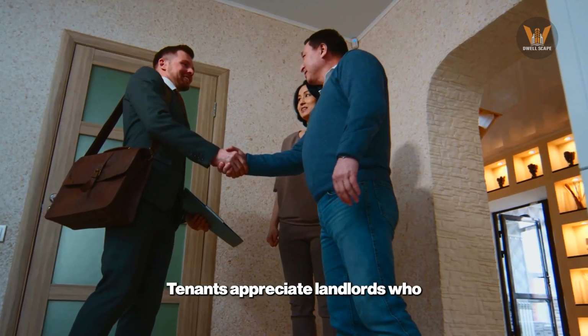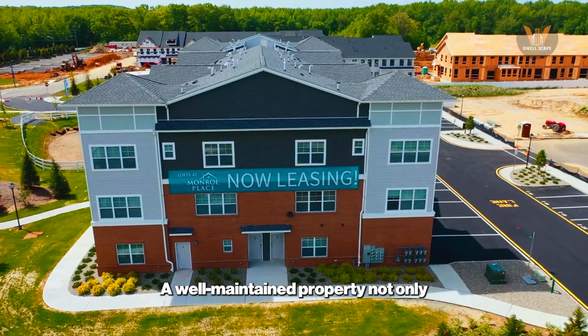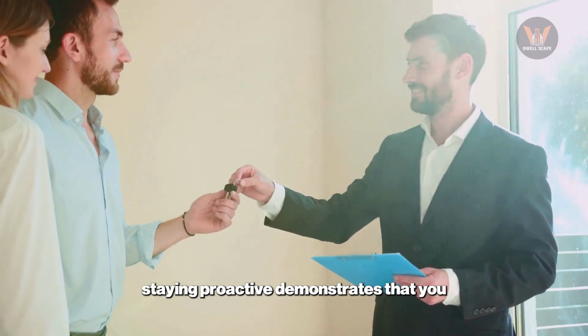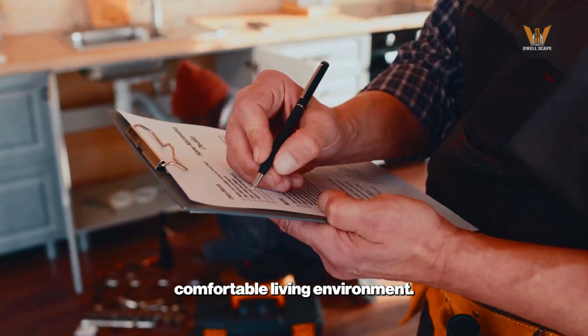Tenants appreciate landlords who prioritize property maintenance. A well-maintained property not only attracts high-quality tenants, but also encourages existing ones to renew their leases. Additionally, staying proactive demonstrates that you care about providing a safe and comfortable living environment.